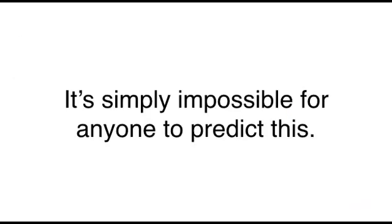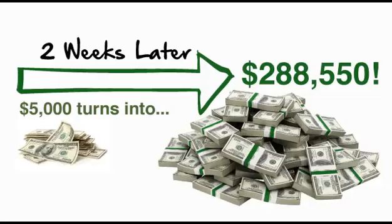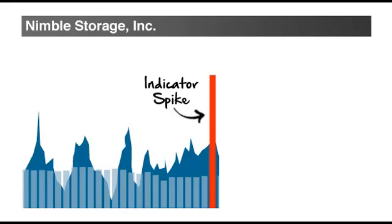It's simply impossible for anyone to predict this, and yet, had you used my strategy, you could have turned this surprise move into a monster paycheck of $288,550, all in a matter of days. Same thing happened with shares of little-known data storage provider Nimble Storage. Despite shares going nowhere for months, the WPI registered a spike on March 3.